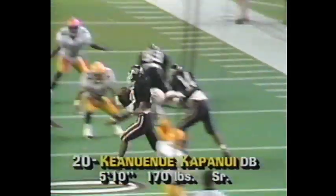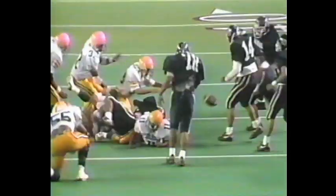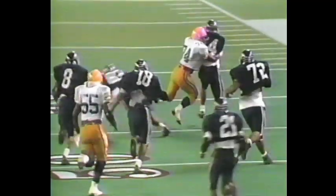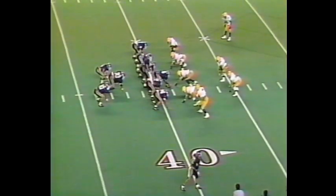44-yard interception return. Here's Cabinion throwing the ball. It dies in the air. Keanui Kapanui picks it off, and here he goes off to the races. Kea gets blocked right out of the play, which is what you're supposed to do. A missed tackle there. Ball bounces loose. And Sase Paugafie takes over from there. Caliente saves the play with a game-saving tackle.